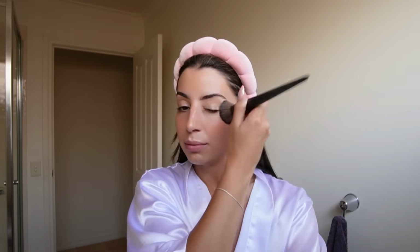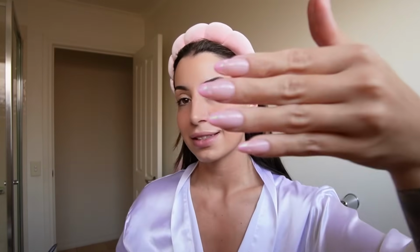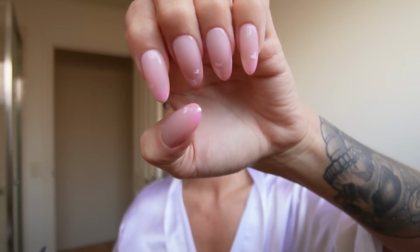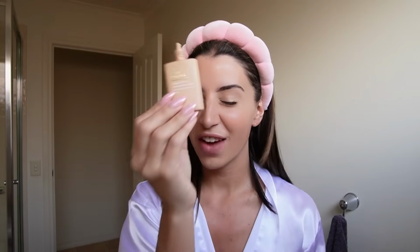I do even take some above my eyelid, not my eyebrow. Oh, I also got my nails done today. I don't know if it's showing up, but I got these really cute pink French chrome tips with little hearts. I love them.